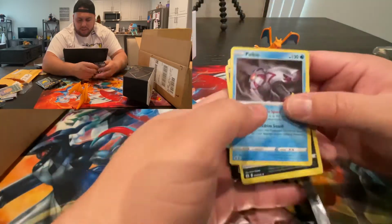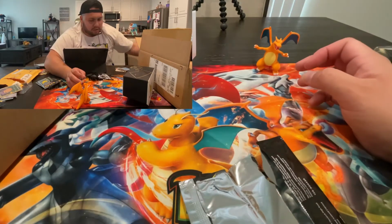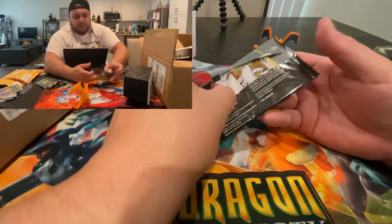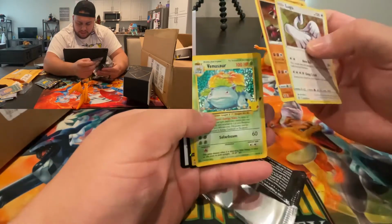Let's get into this next one. Cosmog, no Cosmog, bad Cosmog, okay. I'm hoping to get one of the big three, man. Don't even have one yet. Come on, Poke Gods, grant us. Yo!